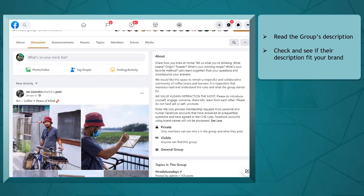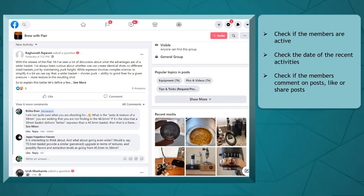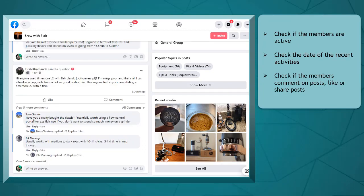When joining groups, read the group's description and see if the group is one of the groups that fits your brand. Then check if the members of the group are active. You can check the posts if someone shares content recently. Also, check if the members are engaged in the posts shared by the other members as well. It won't be beneficial for your brand if you promote products in groups where the members are inactive.